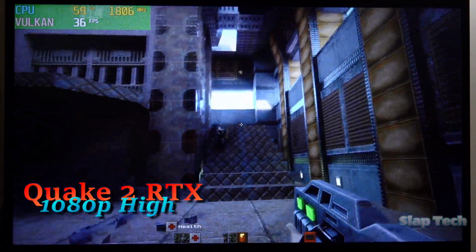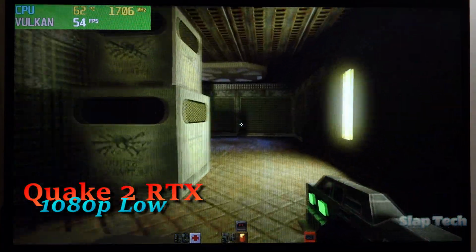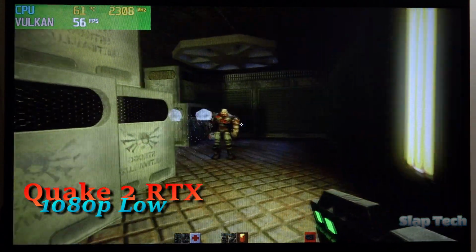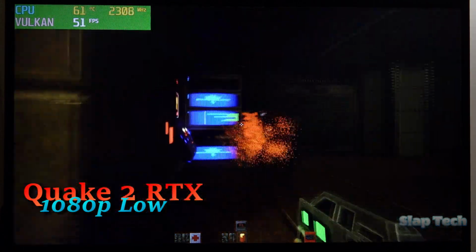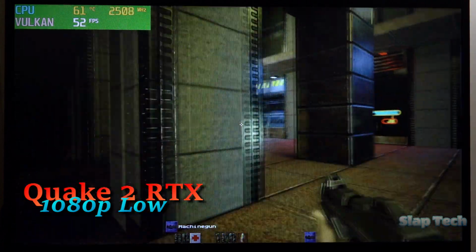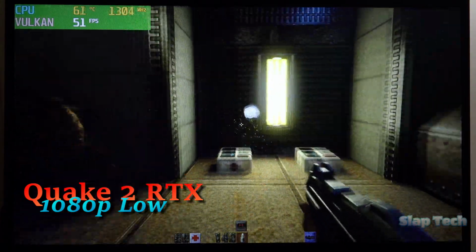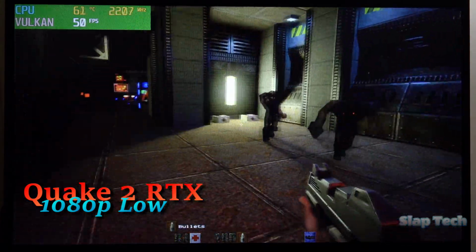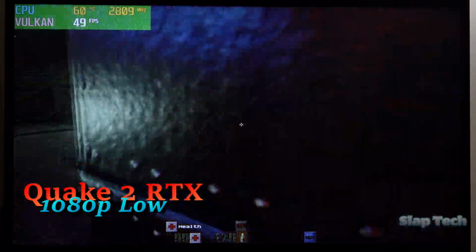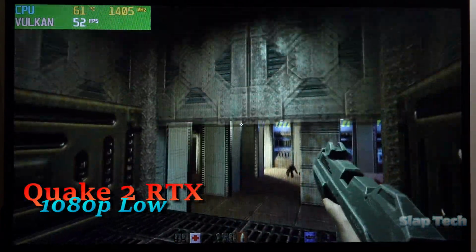A much smoother experience can be had at low ray tracing quality, though 60 frames per second is still out of reach. Something to keep in mind is that the RTX 2060 from the previous generation shows noticeably better performance than this, giving us about the same frames per second in high details. And a used RTX 2060 laptop is about the same price, if not lower, than the Dell G15.